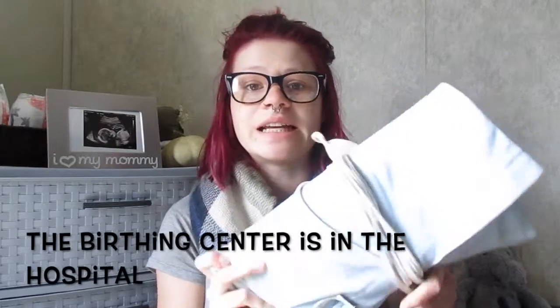Also, we've got socks, and I have a nursing bra, and I have these slippers. I also have a heating pad in case this is something that I want to use and am able to use while laboring or even afterwards if I am having discomfort.